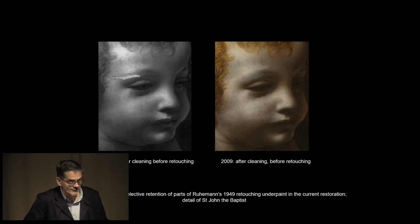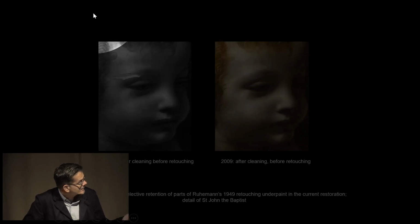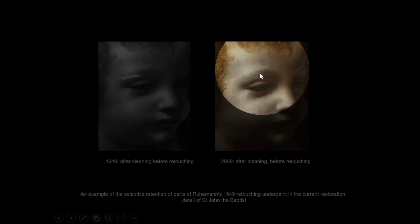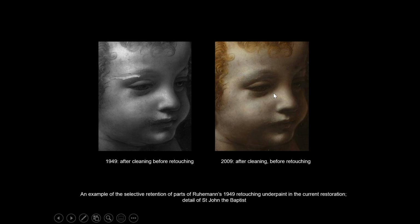We also took a selective approach to some of Ruhrmann's old restoration underpaints. You can see in these areas of total loss, like here, that's Ruhrmann's after cleaning. I kept, his glazes were not very stable, but his underpaint was completely stable, and we left it in some cases where we thought it was quite useful. So we left some of them as a basis for our own retouching, which followed in 2009 and 10.